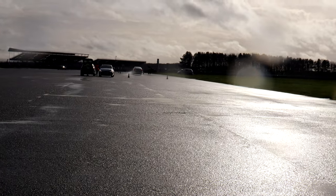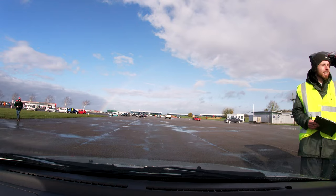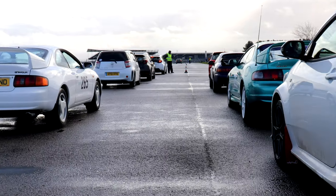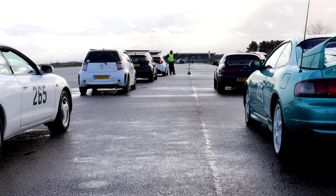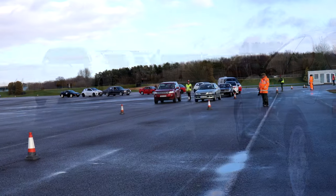260-horsepower GR Yaris. 3.8. Yeah, I don't know, you just did that. You did that exact same time as that GR Yaris. The glare and standing water didn't help, but the Avensis pulled it out of the bag for some impressive results in the afternoon.